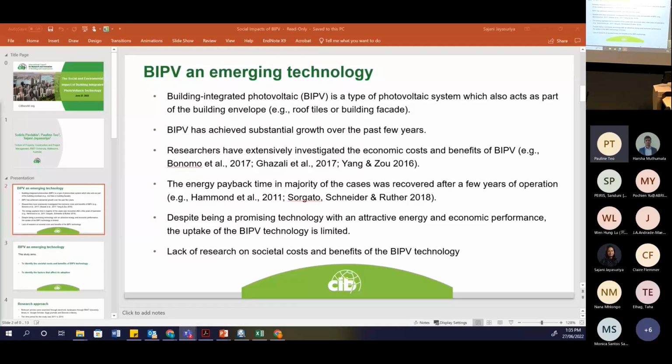Despite it being a very promising technology with a very attractive energy economic performance, the uptake of this technology is rather limited. Globally, it is promising, it's growing, but within Australia, you can see that the uptake of the technology is limited.